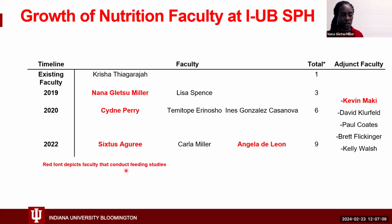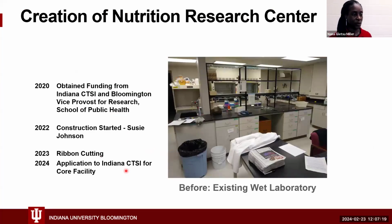So because we do what's called controlled feeding studies, we needed to have a kitchen, a research grade kitchen for us to do our work. And so we petitioned our school for that facility, and we also obtained funding. Thank you very much to the Indiana CTSI and the vice provost for research equipment fund. We obtained some funding to be able to purchase the equipment for a research grade kitchen.